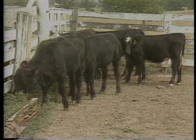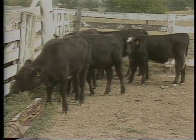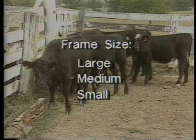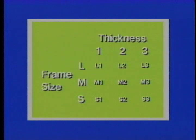Feeder cattle that have been determined to be thrifty may be placed into three separate groups for frame size and an additional three groups for thickness. Grades for frame size are large, medium, and small. The three thickness grades are designated as numbers 1, 2, and 3. The combination of frame size and muscle thickness results in 9 possible grades.